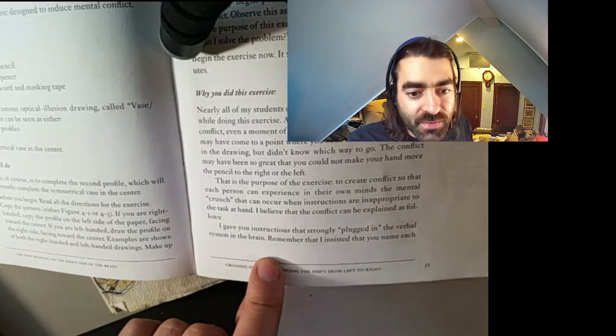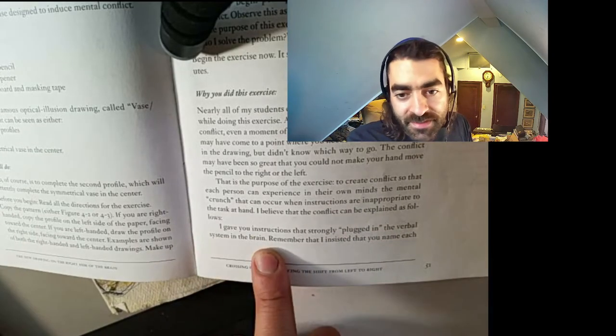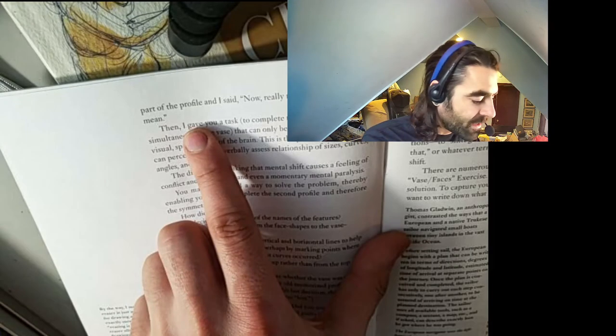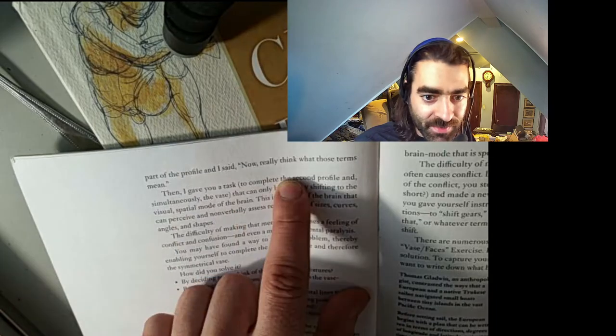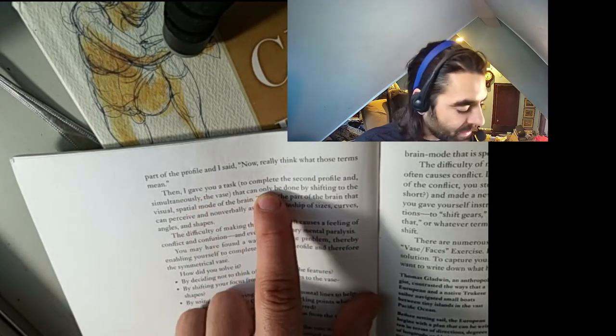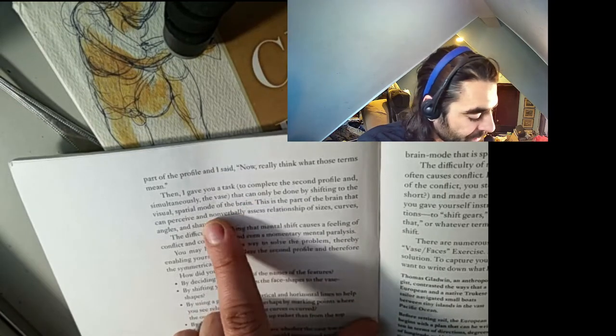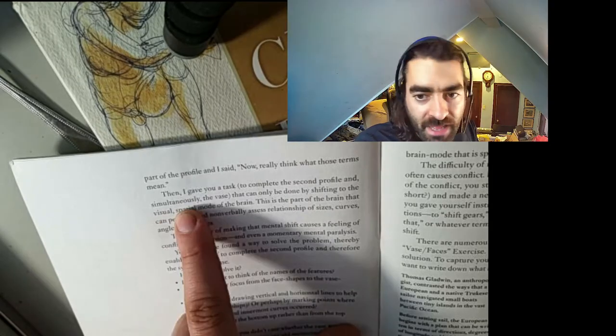I gave you instructions that strongly plugged in the verbal system of the brain, so that's left brain. Remember that I insisted that you name each part, and I said, now really think what those terms mean. So the task of saying it out loud confused the brain. So that's what you're not supposed to be doing.